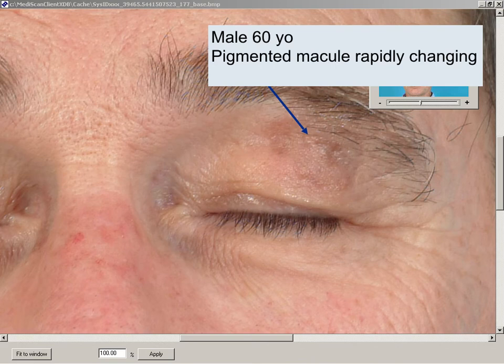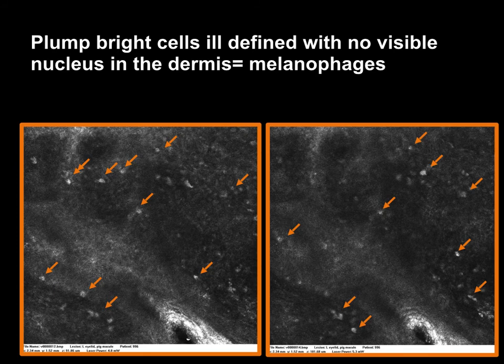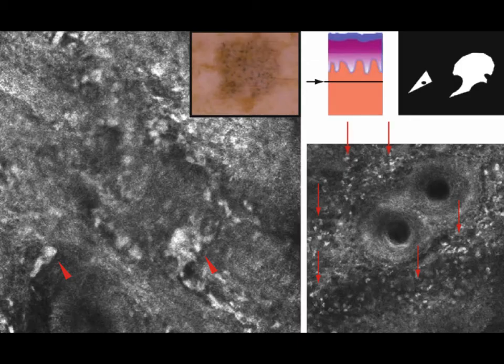Here, another example of a pigmented macule with rapidly changing pigmentation. You can see on dermoscopy all these gray dots. As Professor Giovanni Pellicani said, when it's gray, don't spray. You need to make sure. But gray dots like that are quite characteristic of melanophages, and they're very easily seen on confocal with this photo extracted from the atlas.